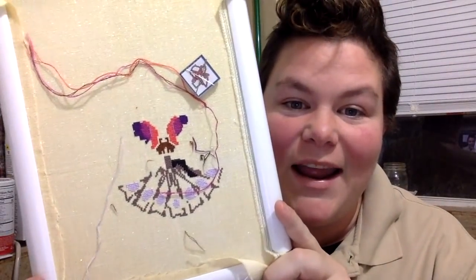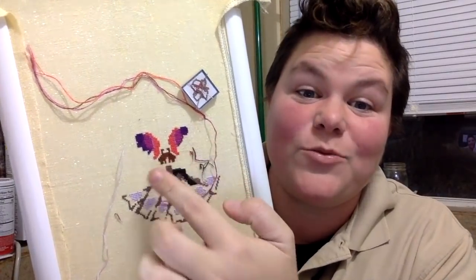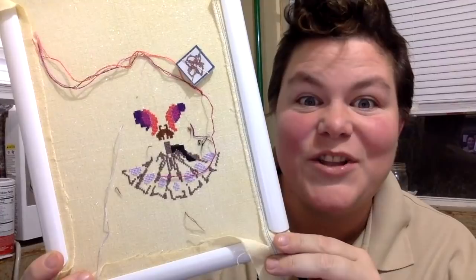Here's where I got to today. I got a ton done, and all of these colors in here, when I finished with them, I'm finished with them. So it's looking awesome. So I'm going to pack up, and I will see y'all this evening.